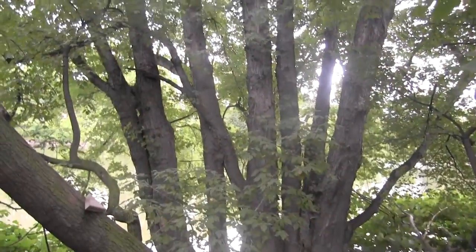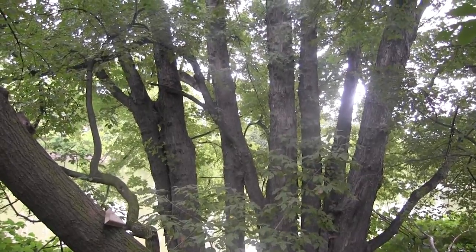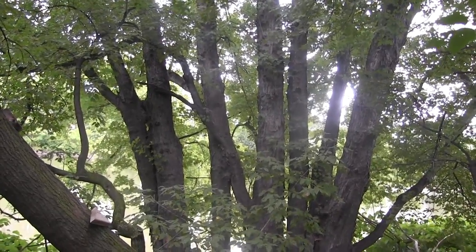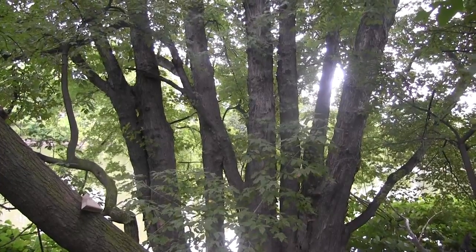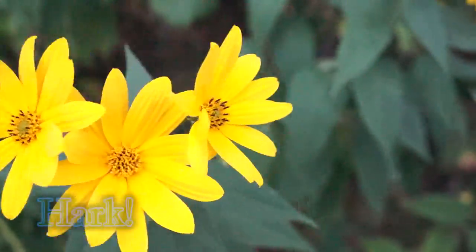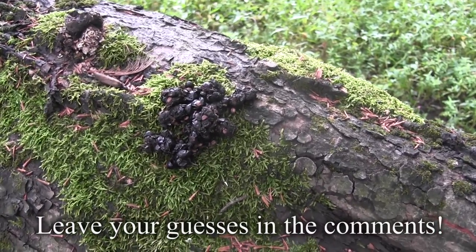Look at that one tree. How many trunks does that one tree have? It has two. And you can see those ones right there. Yeah, 4, 5, 6, 7, 8. Although they're all fusing, so I don't know what you can count as separate. Poop on a tree. What kind of poop are you?